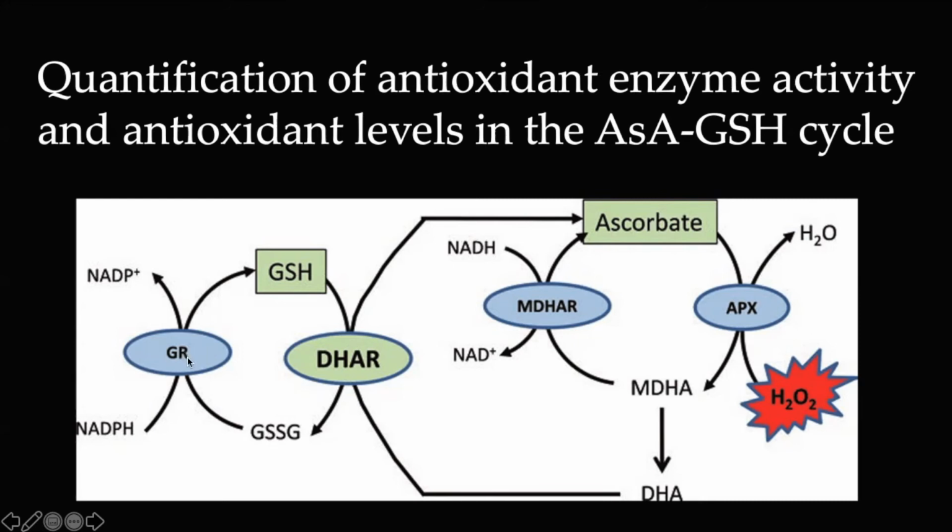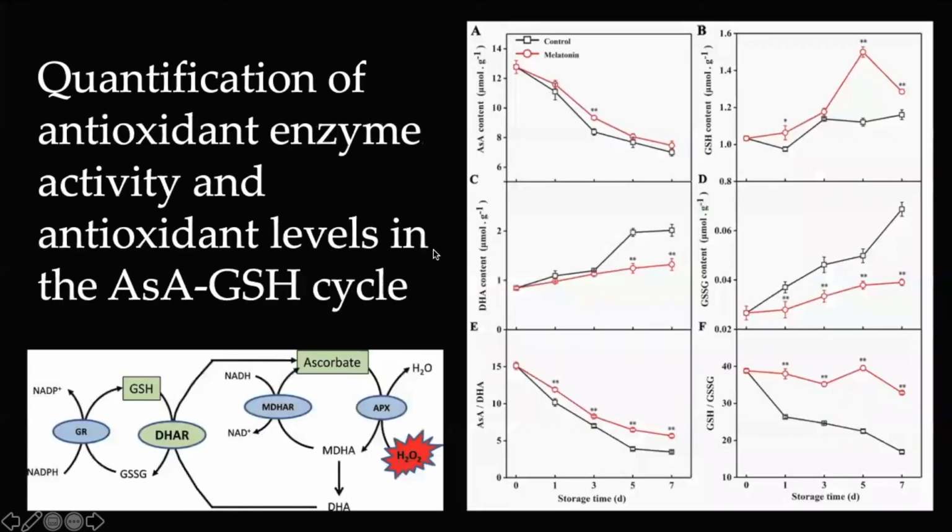And so here is our glutathione reductase that we've seen, and it takes our oxidized GSSG and reduces it into glutathione, which is a key part of this process to produce ascorbate. And our ascorbate is reduced, and then it's able to quench essentially this H2O2, and then it becomes oxidized into this other form here. And so we can then quantify these, and I'll leave the little diagram down here, and we'll look at each of these one at a time together.